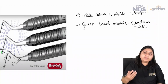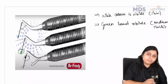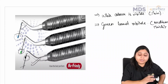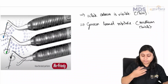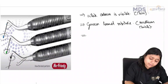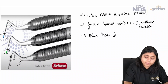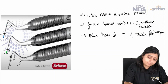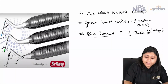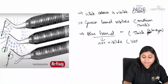If this green band is also not visible, then what we do is insert the third probe, which has the blue tip. Again, we insert the probe and check it with the light, and if the blue band is visible, then it is a thick gingival biotype. If this blue band is also not visible, then it is a very thick gingival biotype.